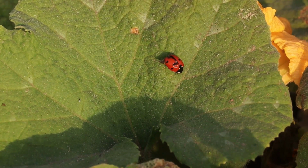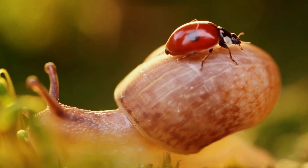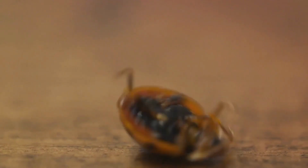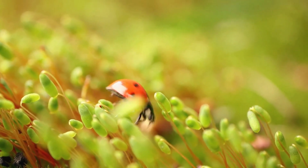In the animal kingdom, bright colors often signal danger or a bad taste. It's like nature's version of a stop sign. This is called aposematism. So a bird or other predator might think twice before snacking on a ladybug. But wait, there's more. Ladybugs aren't just one type. There are about 5,000 different species of ladybugs worldwide.